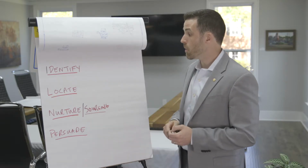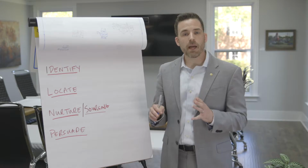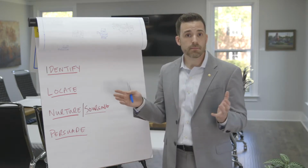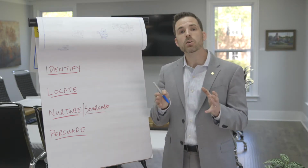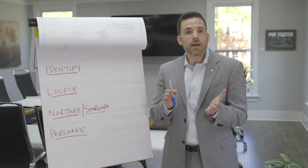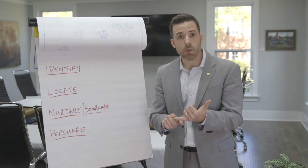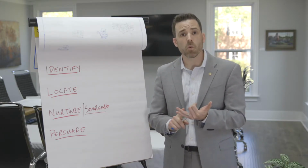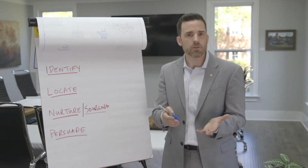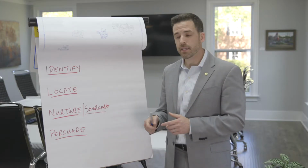Step number 2 is to locate. So once you know who you're looking for, now it's about figuring out where this top talent is congregating. And a good start is going to be your employees. Think about the top talent that already works for you. What associations do they belong to? What sort of things do they volunteer for? Where do they hang out? Ask them those questions. They'll give you a lot of good intel on where to find that top talent.